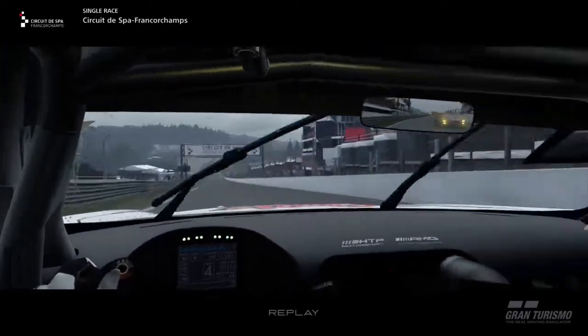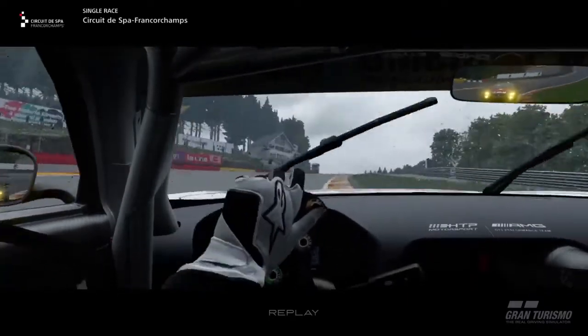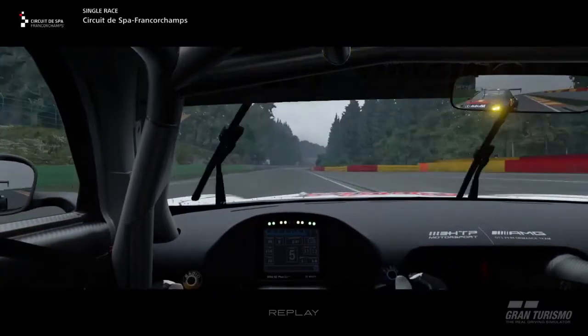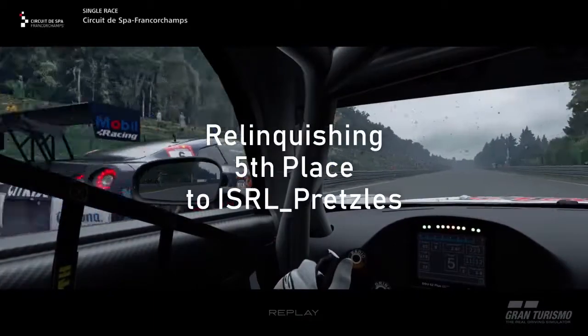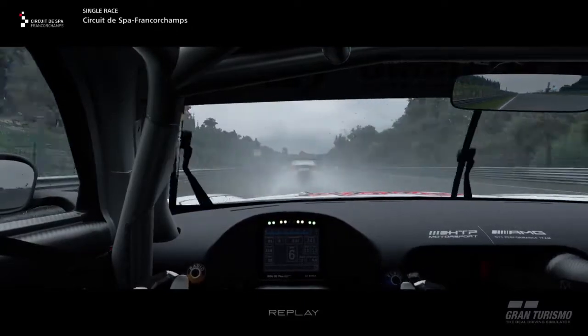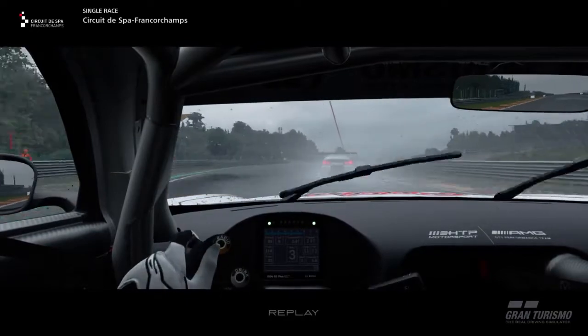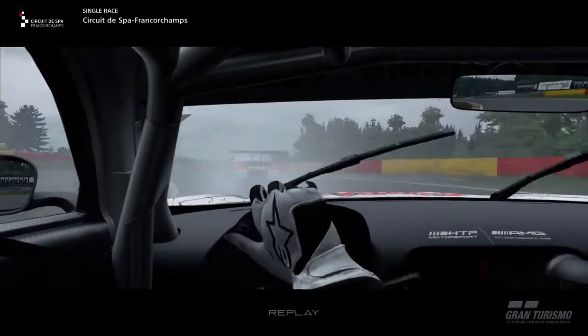He's gonna try and hold this position here against Pretzels, but ultimately spinning on the hairpin there, you're already compromising your entry and exit through Eau Rouge, and he has to give up 5th place to Pretzels. Kudos to Pretzels though. He had a great race. He actually had the 2nd fastest lap of the race behind Clam. Great race from him. But yeah, definitely a forgettable week for Pubed.